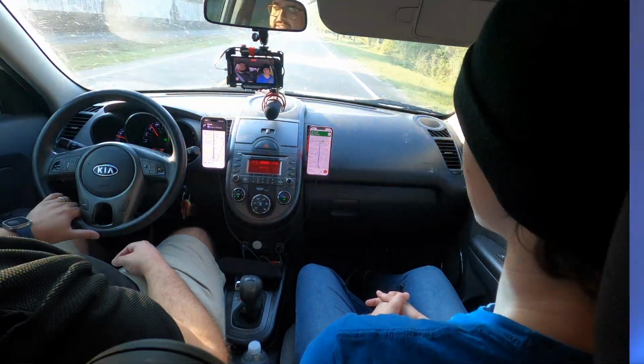So is there a clear winner? I'll let you decide. Which app do you think is the better maps and navigation app? Apple Maps or Google Maps?